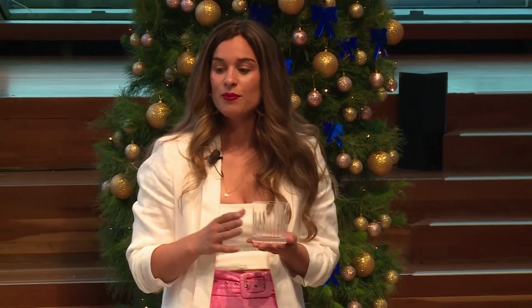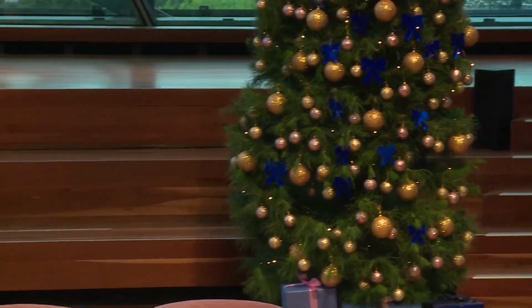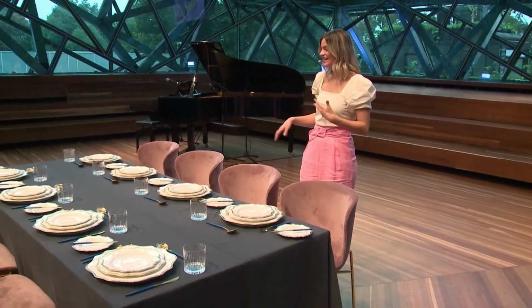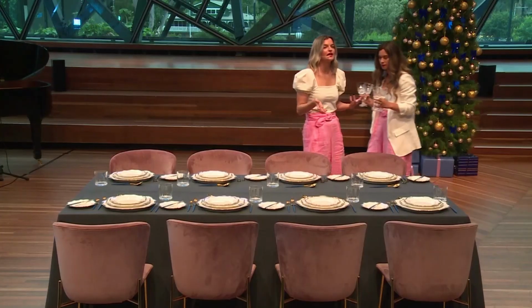Doing the 3 different options gives your guests that option of what they want to drink. You can never have too many options. The guys might want a whiskey. The girls may want a champagne, but then they might switch into wine or a cocktail. I think having the three glasses really gives your guests that excitement that they're ready to drink and ready to have fun. With these glasses, we're also adding a bit of height to the table.